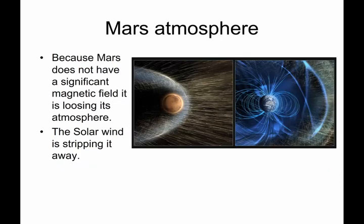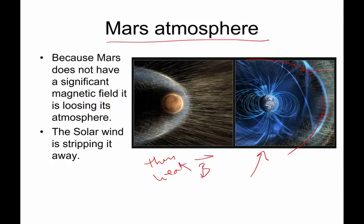I mentioned this before, but these are some nice pictures to illustrate that fact. Why doesn't Mars have more of an atmosphere? Well, the solar wind. If you have a strong magnetic field like Earth does, the solar wind comes along and gets deflected around that tiny, very precious atmosphere around the planet. Because Mars has a very thin and weak magnetic field, it's just not strong enough to protect the atmosphere from being blasted away by the solar wind.